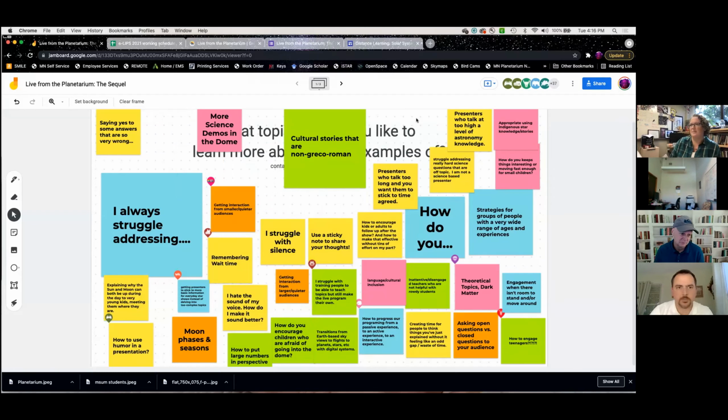All right, it looks like our post-it notes are slowing down. There's a lot in there, which is amazing. I love it.